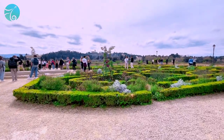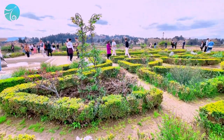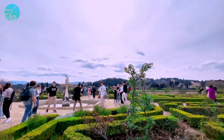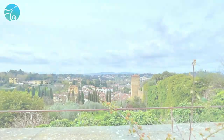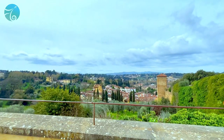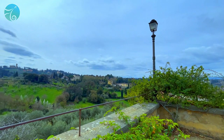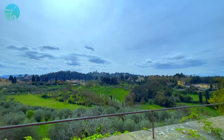Well, nothing's blooming. Oh, but in a month, the roses will be blooming, all of these. Let's go look at this view. This is the view of the countryside from this vantage point. So beautiful. Look at all those olive trees.